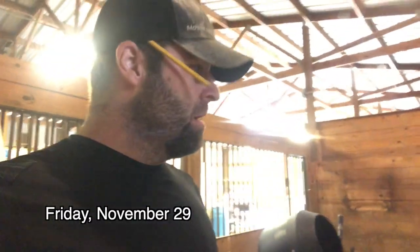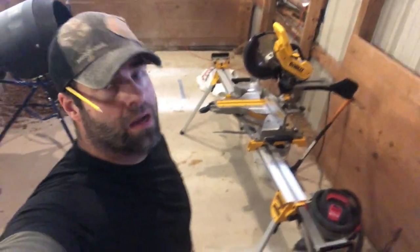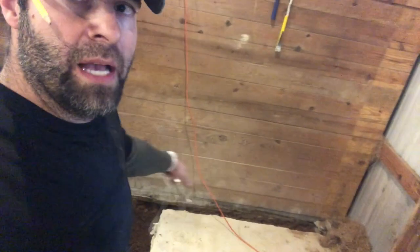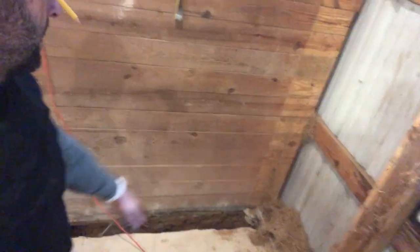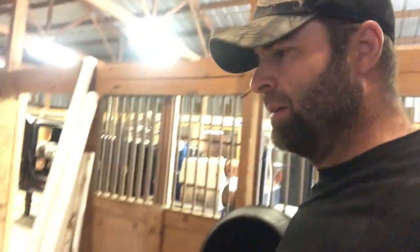So anyway, today is actually Black Friday, so I got myself a new toy. A couple actually, but. And earlier this week, we got all of that trenched out for our drain line. I've still got to dig the hole outside so that the pipe can exit the building. But we've got all of our drain lines, Schedule 40 pipe here.